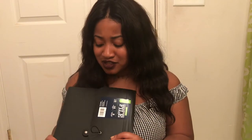Last but not least, low-key the biggest essential for college students. This bad boy right here! Oh girl! This one has 13 pockets, which is really awesome. This one is in black, but I'll probably be too lazy to put in stickers or customize it, like painting and all that stuff. So I'm going to leave it as it is, but you can just organize.